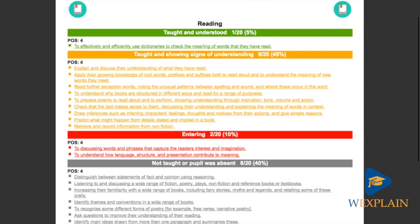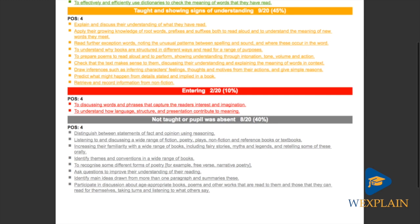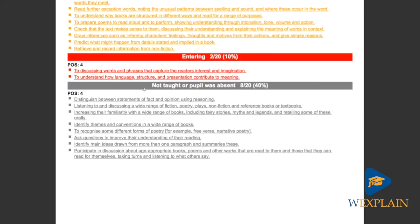We have one objective that has been taught and understood, but we have lots of objectives that the child is showing signs of understanding but not yet fully grasped. And underneath we have some entering objectives where the child has started to learn about these objectives but they've not fully understood them yet. And then of course underneath we also have objectives that have not been taught yet, and so the child will not understand them because they've not been covered in lessons. However, they will be covered over term 2 or term 3 so that by the end of the year all the objectives will be colour coded and most of them should be green.